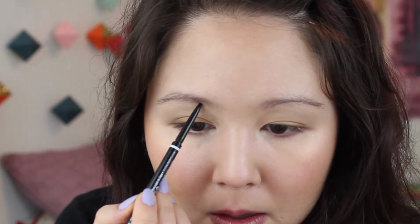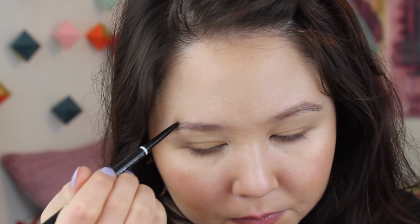I'm going to do my brows with my NYX Micro Brow Pencil in taupe. I'm going to set my brows using the L'Oreal Brow Stylist Plumper. I love this stuff. I don't think it holds my brows as well as my Anastasia Clear Brow Gel, but this one gives each brow a little bit more fullness, and it looks pretty natural.